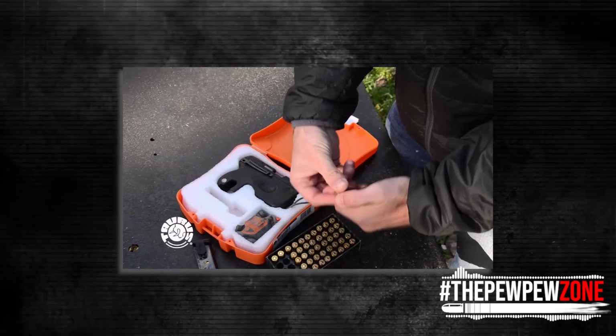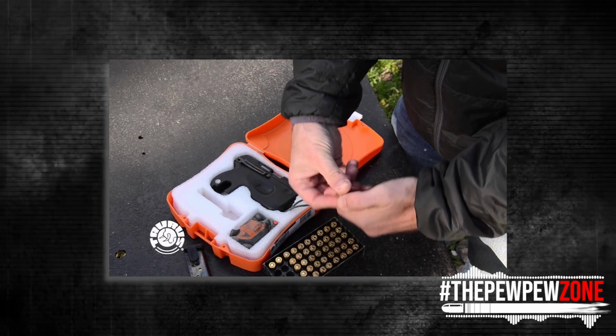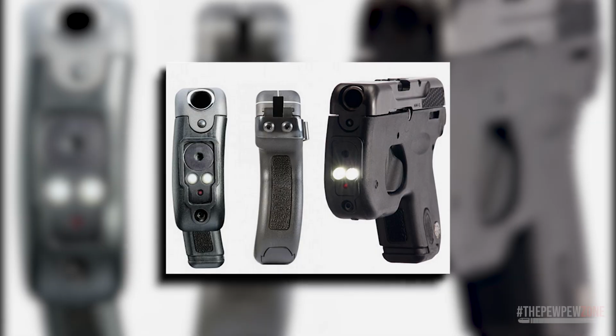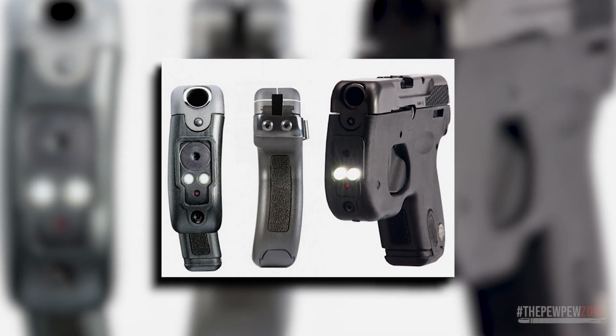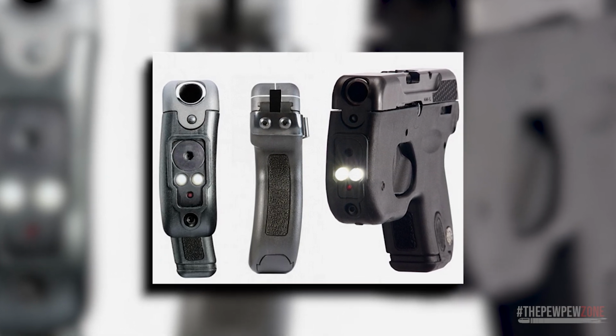Besides numerous owners' reports of FTFs, FTEs, and stovepipes when using certain ammo brands and bullet types, it had a lot of magazine issues, most of which stem from the fact that the pistol was designed with a magazine disconnect safety mechanism to make it legal to sell and purchase in gun-restrictive states.